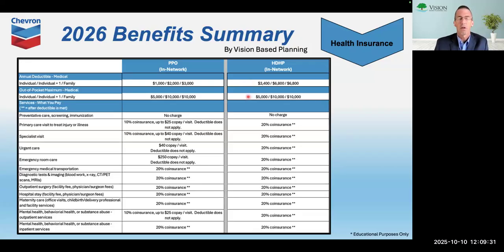That's where the difference between the PPO plan and the HDHP plan comes into play. So we look over at the PPO plan, just starting at the top, preventative services is once again no charge, similar to the HDHP. But as you start to move down, like your primary care visits, your specialist visits, your urgent care, those have a co-insurance amount, but it's capped to a dollar amount copay. So as you can see there, for primary care, 10% co-insurance, up to a $25 copay per visit. And the deductible does not apply in those cases. So basically, you don't have to fulfill the deductible obligations for that co-insurance or that copay to come into play.